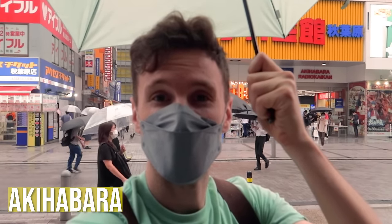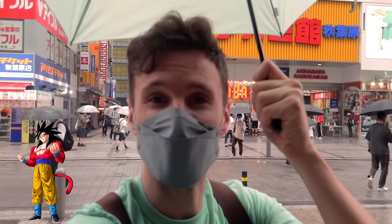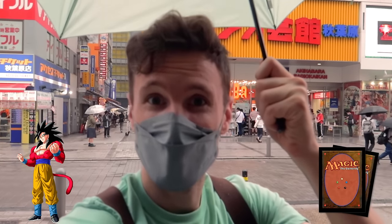Today we are in electric town in Akihabara. I'm gonna show you the best Japanese building to find figurines and trading cards. The building is just behind me in yellow, if you can see it. It's called Akihabara Radio-Kaikan. I'll show you a picture so you can see it. It's literally 10 seconds from Akihabara Station.